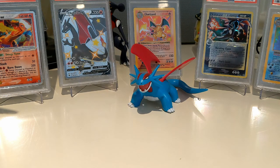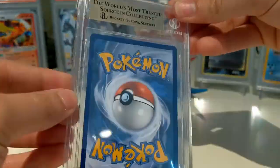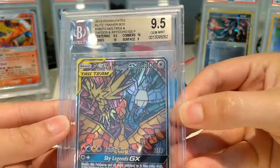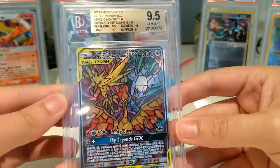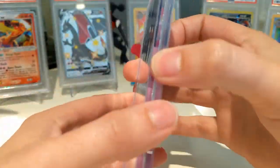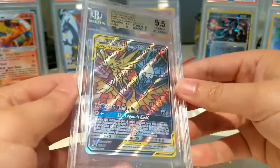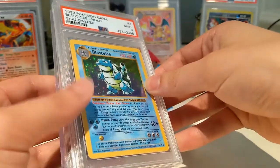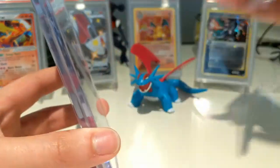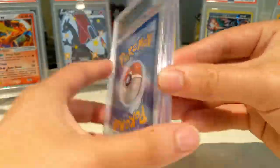So here's the first card, just one of the promo cards I pulled from the ETB. And it is going to receive a 9.5. It was one off from getting a 10. That's a beautiful card. I don't know if these cases are different. They look slightly bulkier. I don't know what the size of these cases are comparatively. I guess they're actually a little bit thicker, but they're shorter. So it's interesting, but it's so cool to finally have these cards back from Beckett.